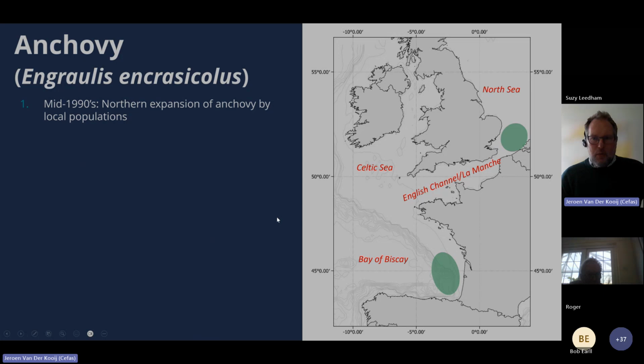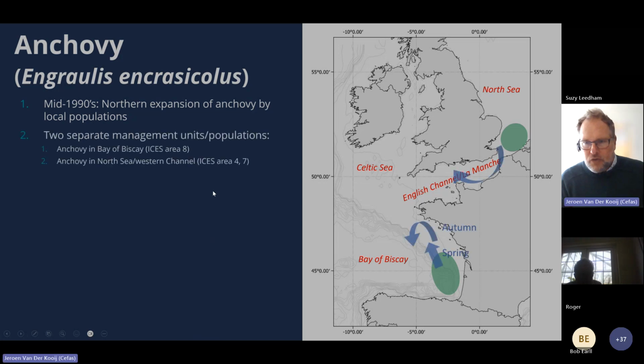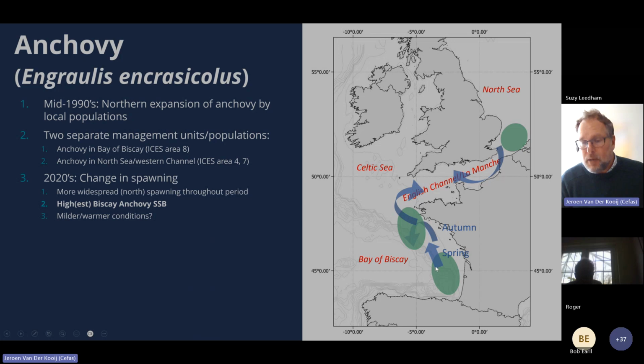So in summary, we had a scenario in the mid-90s where after absence of anchovy in the channel northwards, we suddenly started to see anchovy. We're pleased this green spawning area is where they spawned, with the nearest spawning area much, much further south, no spawning in between. Two separate populations, separate management units, and really interesting. Then, because of a change in spawning area, which we believe is due to the fact that the anchovy population in the Bay of Biscay has done really, really well, there's so much density there that they've sort of expanded in space and time. And that's the cause for these new observations. Probably linked to milder and warmer conditions, which enable them to expand in space and time.